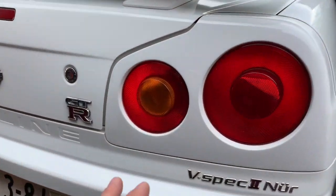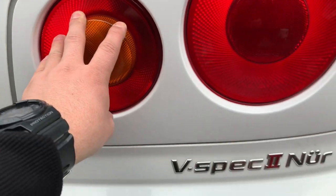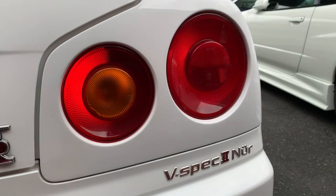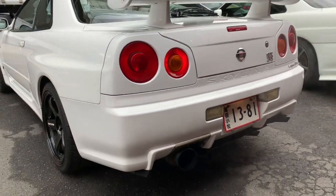So we will be replacing this part, the lights, the bulbs inside of these lights basically, which is going to be an easy job. And as you guys can see, it's not lighting properly, and we will be fixing it as per request before the delivery of the car, of course.